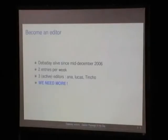Oh, and since I have lots of time remaining, one of the first entries that were published on Debian Package of the Day was about WebSec, which is a cool package that allows you to monitor websites for changes. That is, you say, for example, a personal homepage of someone you want to follow, and it just mails you when that page changes. And this package is orphaned now, so if someone is interested in this, just adopt it.